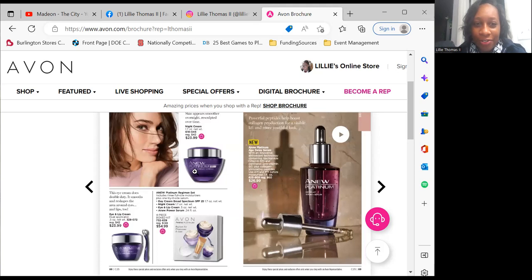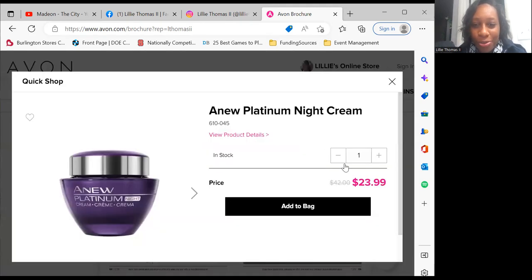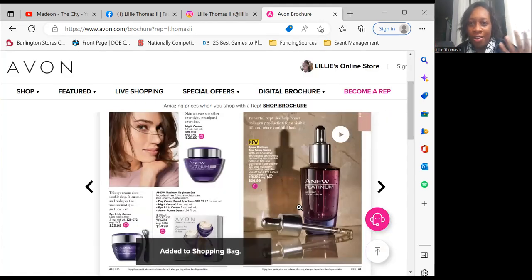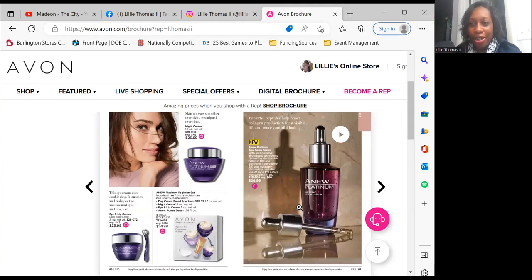Oh my goodness. And I love this new platinum. I think I'm gonna put it in the bag. $23.99 is totally worth it. To me, it's worth it. It's night cream. It's not the line that is tailored for my skin, but I really love the packaging. And it just makes me feel powerful when I hold it. My mom actually has the live version, so I'm gonna put that in my bag.